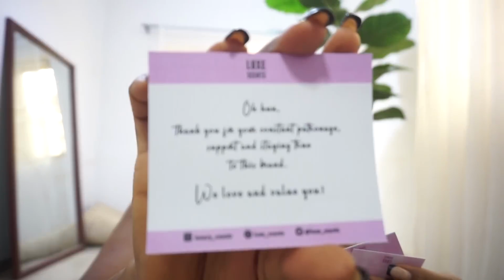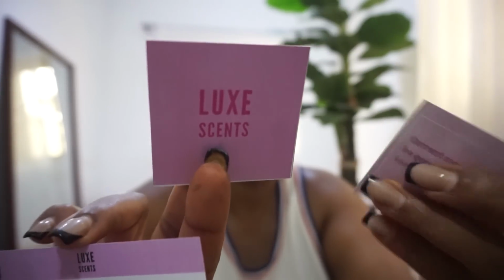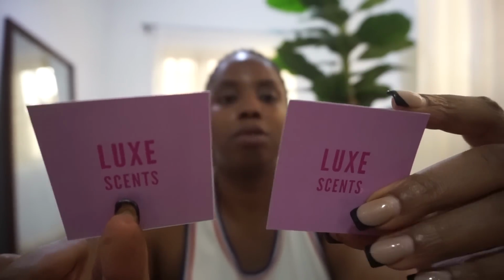This came in the package. These cards. If there's one thing about them, they are very good on packaging. So these are just cards. Current moods: be good, do good, look good, smell good.